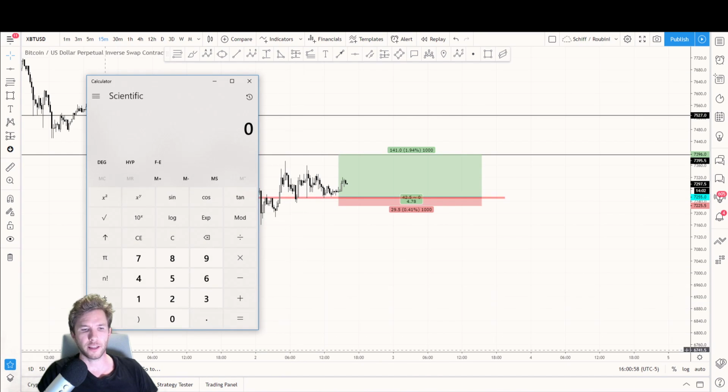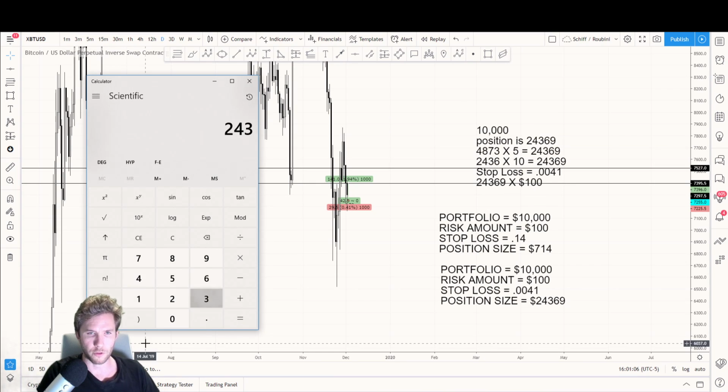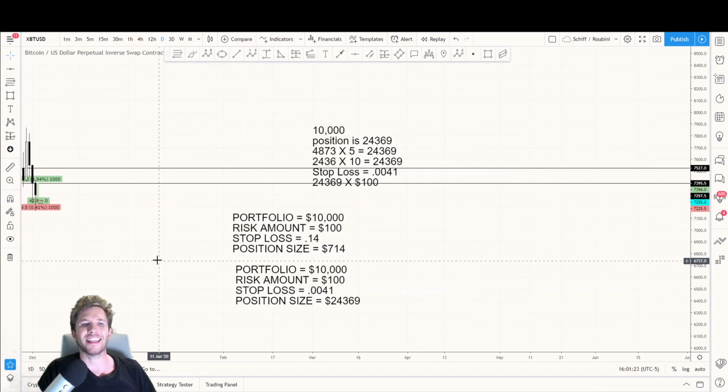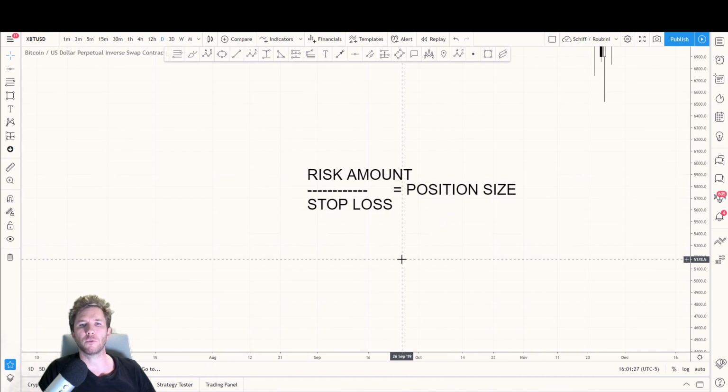If we hit that, let's look at the daily. So if we hit our 24,369, 24,369 times 0.02, then you'll make $487 on this trade if you hit that 2% win. And so you're going to risk 100, you're going to make 487. It's a 4.8 risk reward on that trade. And that is how we manage our risk. That's the secret formula, guys. Risk amount divided by stop loss equals position size.